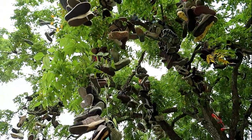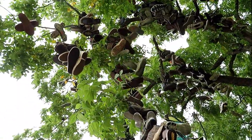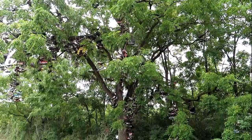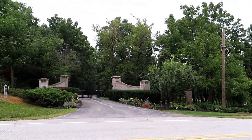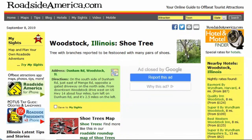The Woodstock shoe tree is a black walnut tree. Its branches bear at least 100 different kinds of discarded, decrepit flip-flops, boots, and gym shoes. It sits opposite of a multi-million dollar gated property and is listed as a stop on roadsideamerica.com.